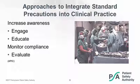And then you need to monitor compliance. Evaluate, are people following the precautions? Are they wearing PPE when it's necessary? Do they know how to wear PPE correctly? And is education being provided?